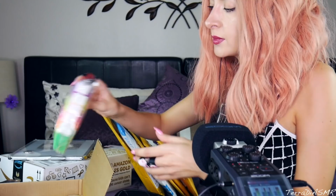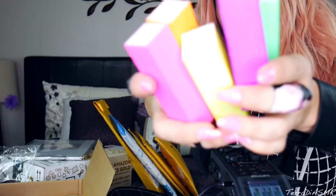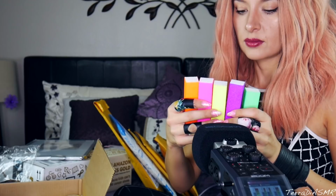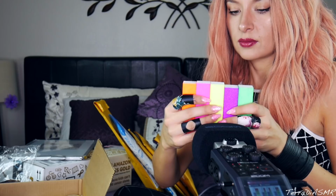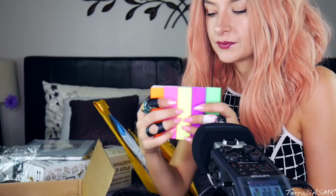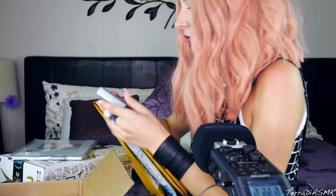Nail files. Is this nail files? Yes. I don't know what this is.